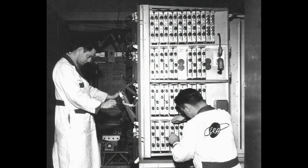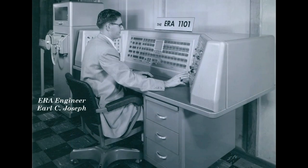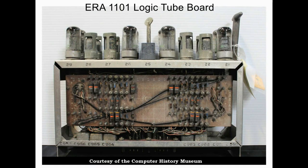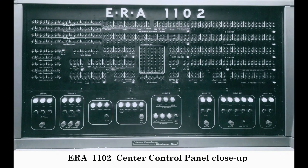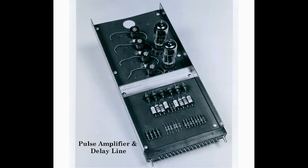After it proved successful, ERA obtained the Navy's approval to create a commercial version, which became the ERA 1101. 1101 is binary notation for the number 13, which reflected Task 13, the Navy's original contract. ERA's success with the 1101 led to the development of the ERA Model 1102 for the U.S. Air Force's Arnold Engineering Development Center in Tennessee. Three ERA 1102 machines were developed to provide calculations for data reduction for two wind tunnels and an engine test facility. The 1102 contained 2,700 tubes, 3,000 diodes, and 700 relays.